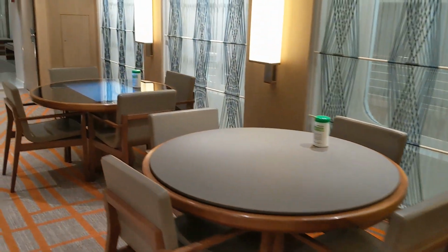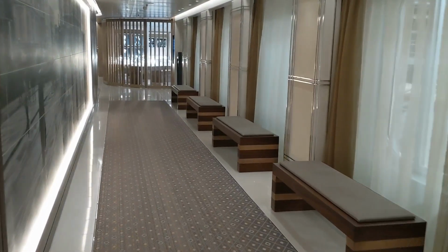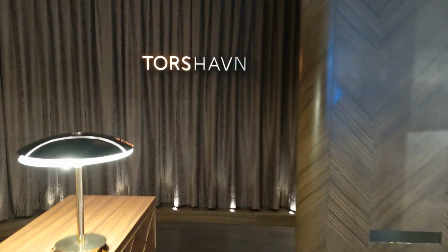They also have these gaming tables. So on our cruise, people were playing air hockey, they were playing poker, lots of things going on in those interactive tables. Now heading towards the theater, we're going to find Torshaven.